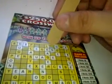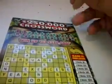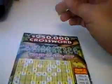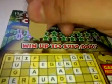Let's look for the H. Here's an H. There's an H down there. And down below, no letter H. The letter C. There's a C. There's a C. And down below, there's a C. Okay, next letter. Letter O we scratched off.